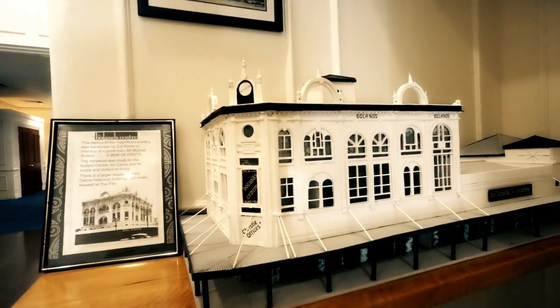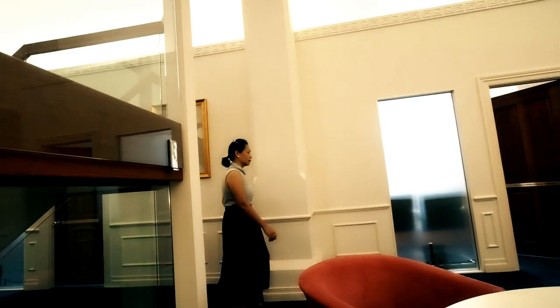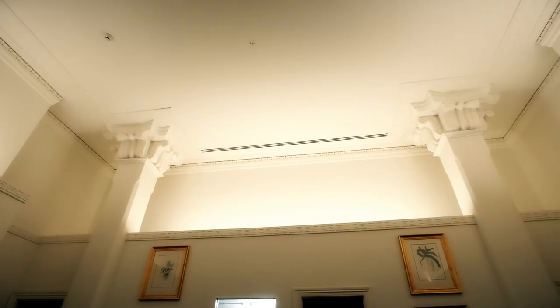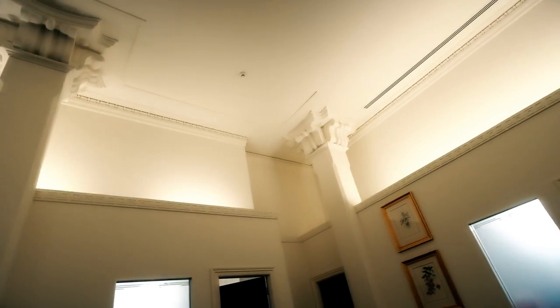So where do we go? It's a nice building. It's just been renovated, but you can really tell the structure inside compared with the new ones. New ones today are just a flat, plain cube. But look at the pillars.